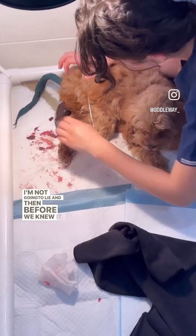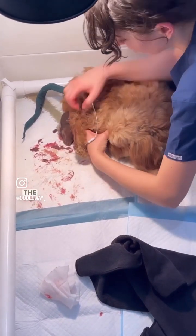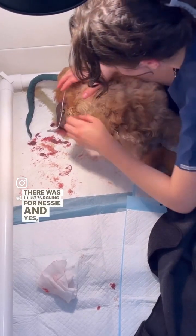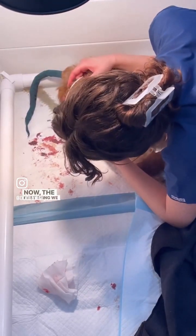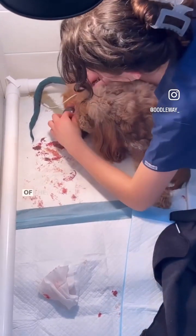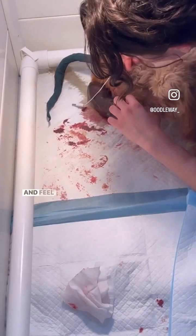And then before we knew it, the next puppy was out. The second puppy just slipped right out. There was no struggling for Nessie, and yep, here's the sack. Now, the first thing we do is I try and let Nessie do as much of the work as possible. This is very natural to her, and it's important to let her follow her natural instincts so she does bond with that puppy and feel that connection.